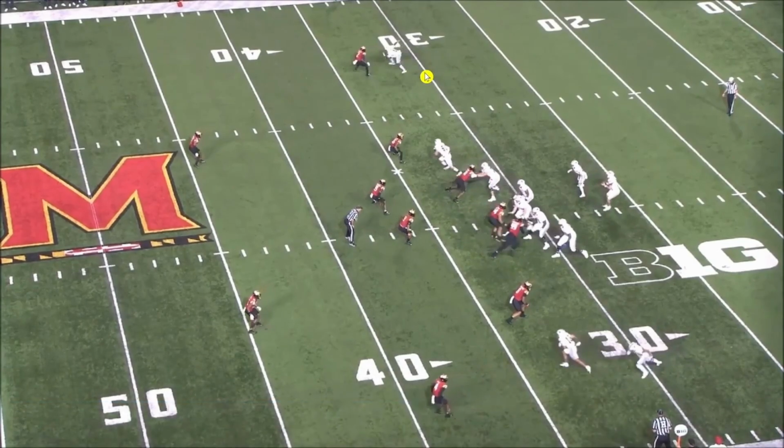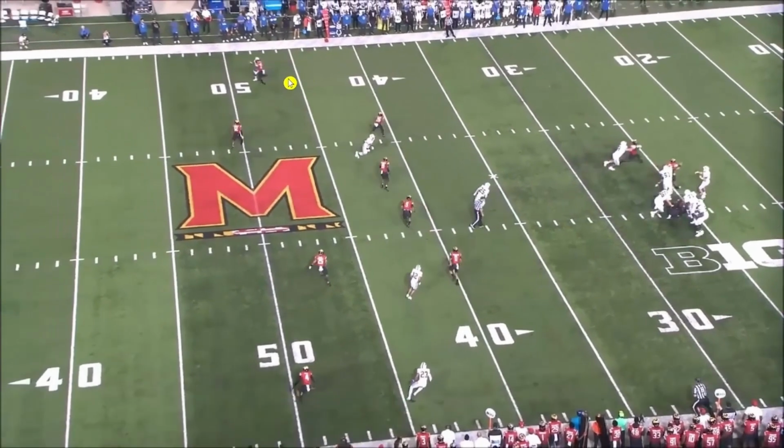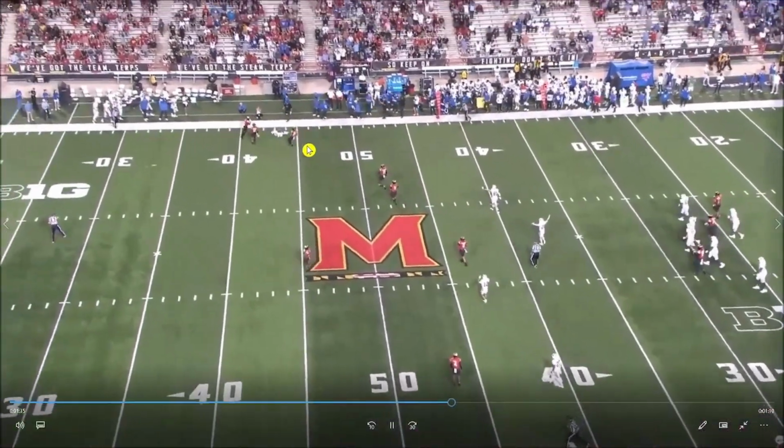Okay. Again, are we really stacked? Not really. He's fighting it for sure. But again, when you have a guy who can work with his hands to position himself well at the catch point, you can just throw it back shoulder. How about going up for that one?